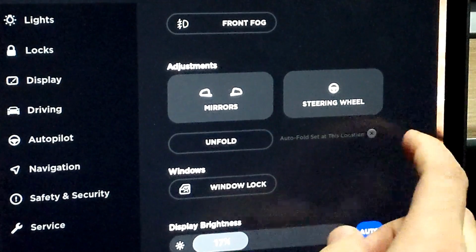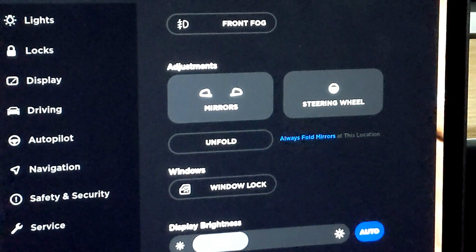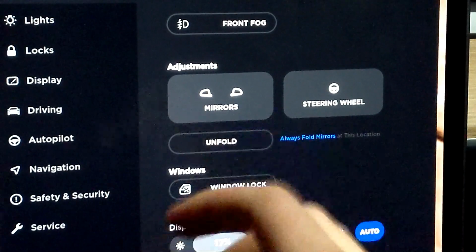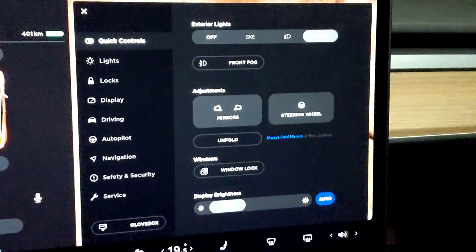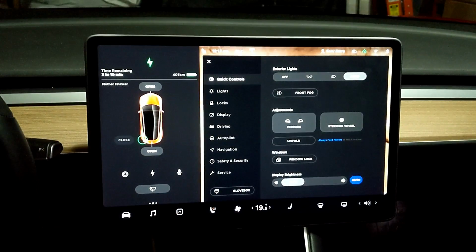It's not a toggle. It's literally just this blue text and then this X that's blended in. That's pretty much how the automatically folding mirrors work. Not the most intuitive. I kind of would have liked a toggle to match the rest. So instead of this, I would have liked something a little bit better, but nonetheless, the feature is here and it works.